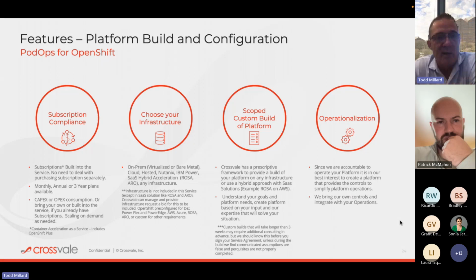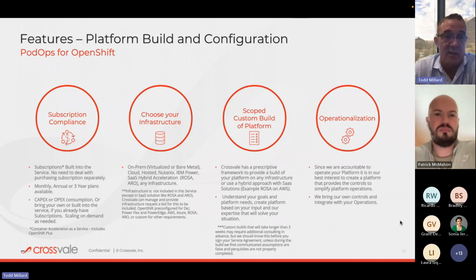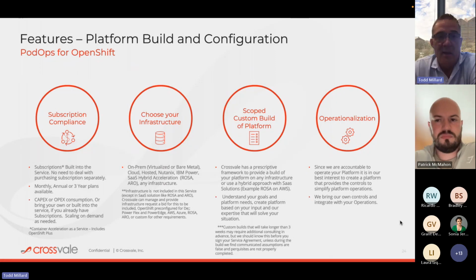So we bring subscription compliance. We understand how to get you the right subscriptions that will give you everything you need, as well as choose your infrastructure. Running on-prem is a bit more complex. We know how to do it, even in the most complex way. Like Patty had just talked about a very complex on-prem deployment, we have the skills to simplify that for you. Scoped custom build. Everybody's different. We understand how to come in and ask the right questions to get you the right build so that you get exactly what you need.